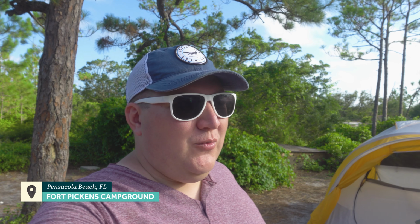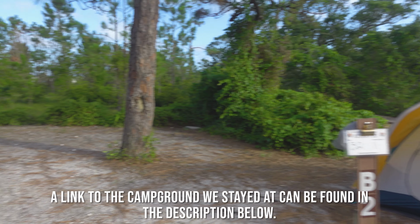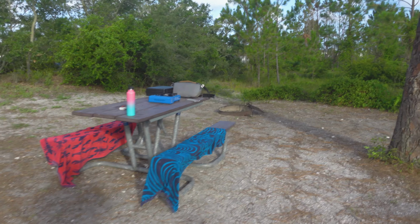Well, that was certainly a fun way to spend most of the day today, just hanging out at the beach with Lisa. Now we're back here at our campsite, so I figured I'd give you a quick little campsite tour. As you can see, the campsite isn't too big. Here's our tent over here, and then just right over here, there's a picnic table and a little fire ring as well.